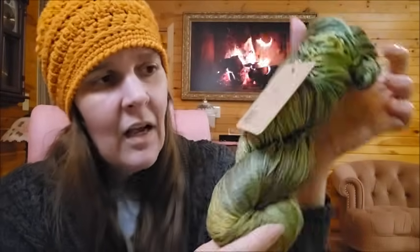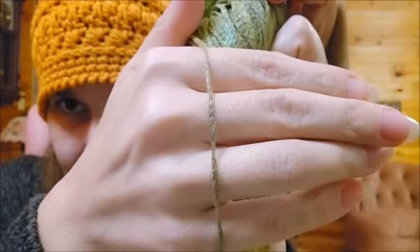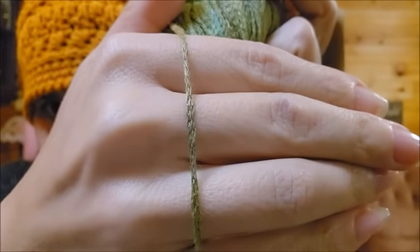3.5 ounces, 100 grams, 328 yards, number 3 weight is what they said. Its color is Herb Garden. So it's kind of tonal looking. You see that? I think the color is very pretty. It is a chain spun yarn. It feels like linen, 100%. And let's look at their 3 weight. There we go. So you can see how it's chain spun there.